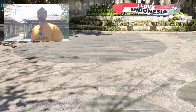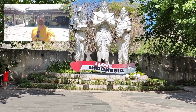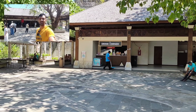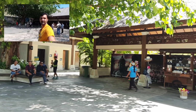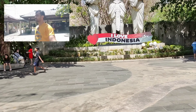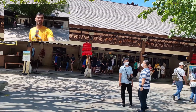After we enter inside, the first thing we can see is this. I love Indonesia with this culture. On my right side, there's a drinking corner, people waiting there, toilets. You can buy some hats from here. And on my left side, this is the counter, from where we can buy the tickets.